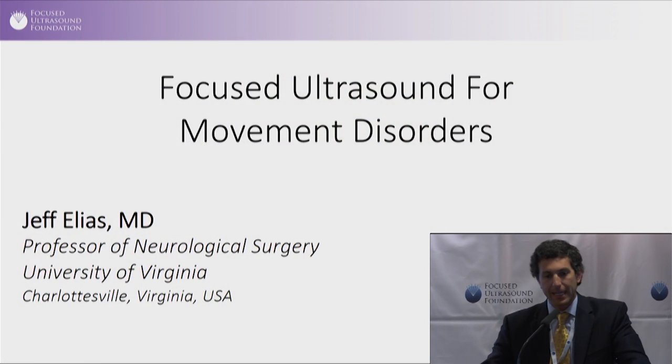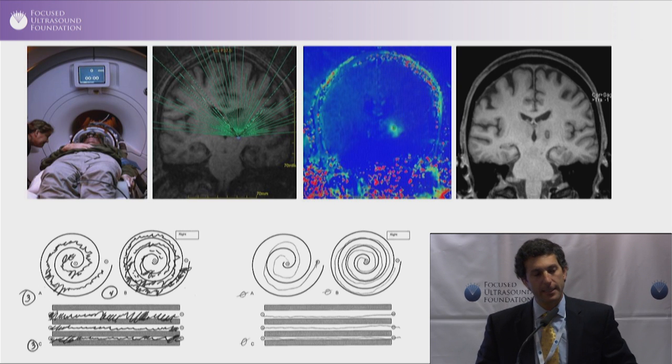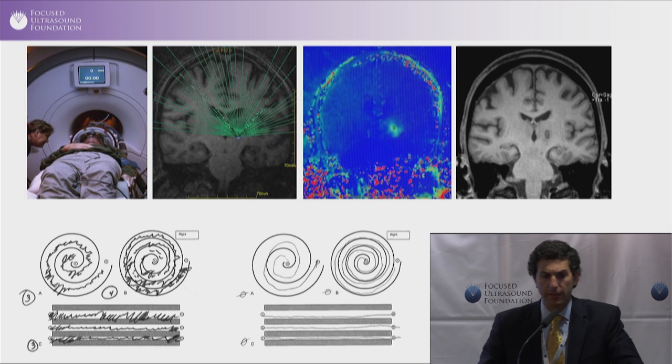Thank you. I'm Jeff Elias, and I'm going to talk about the technology and some of the key clinical applications for this in the area of movement disorders. Before we get into each of the clinical indications, I want to say a few words about the technology. This is an MRI-guided focused ultrasound system, so it really represents two technologies. We're using the diagnostic capability of MRI and then the therapeutic capability of focused ultrasound.